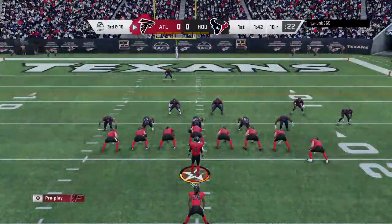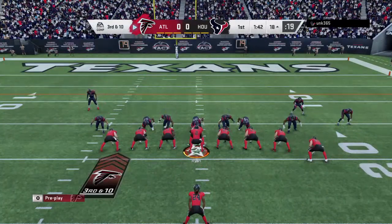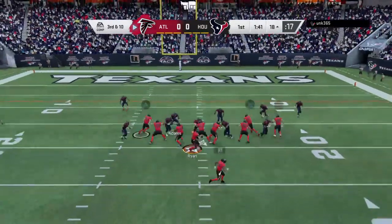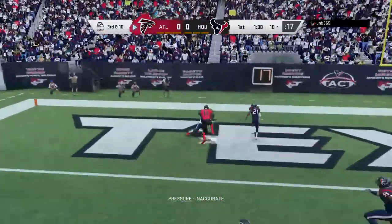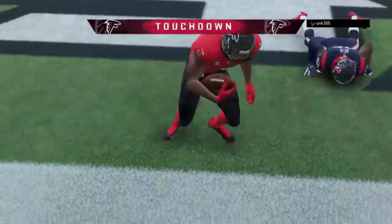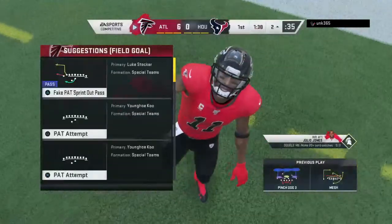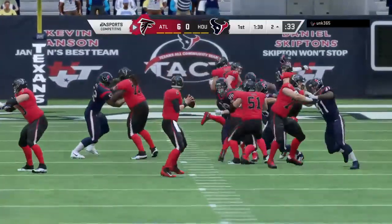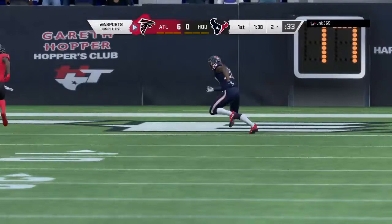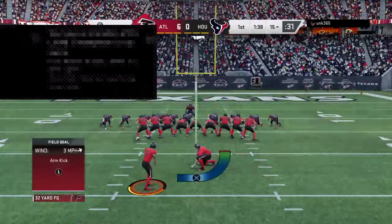Now they face a 3rd and 10 after back-to-back incompletions. Again, Ryan. And he's got his star receiver. It's Jones for the Falcon touchdown. Julio Jones there to make the grab as his guys are able to strike first here in this opening quarter. Now the extra point.